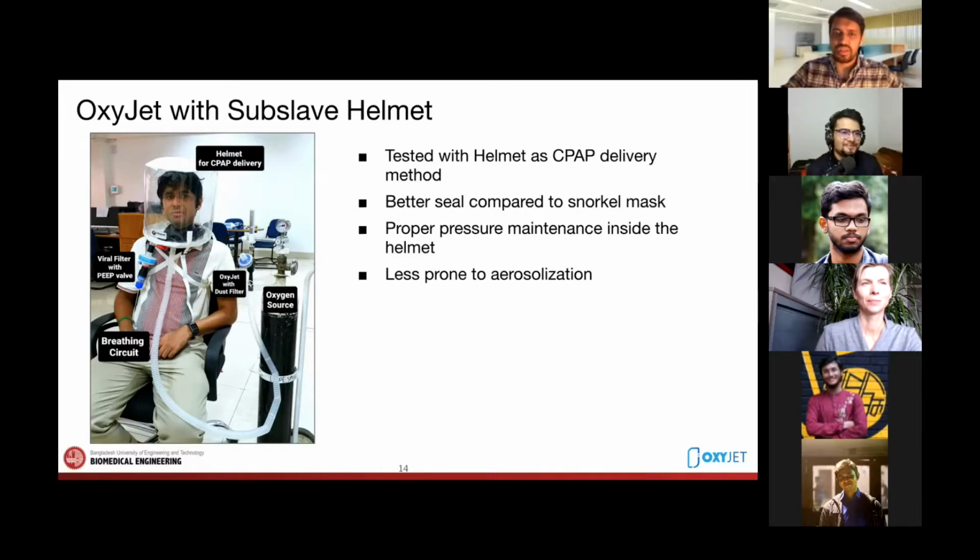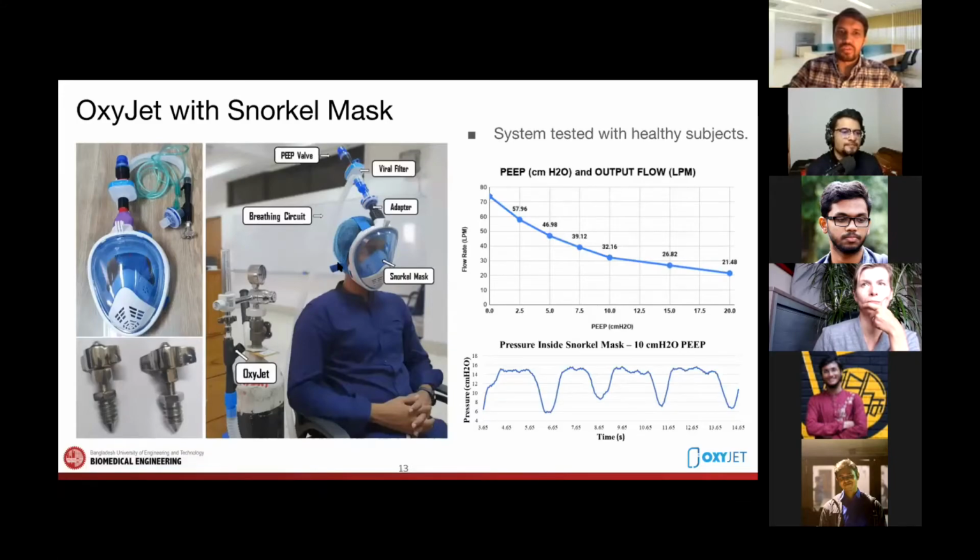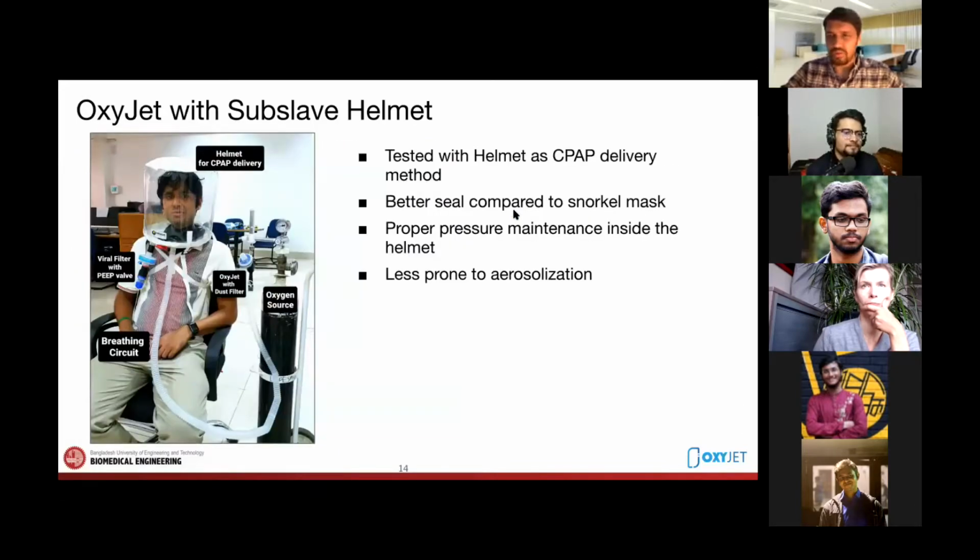He knows it was much more comfortable, and it had a much better seal compared to the snorkel. One of the problems we were having with the snorkel was that the air was leaking from this region near the hair, and that's why we have this cap. That was kind of helping, but with the helmet, this problem disappears. The only issue is, I guess, the helmet is more expensive compared to the snorkel.